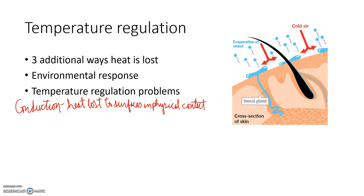So you place your forearms on the desk, and when you pull them off, the surface of the desk is warmer. That's a conductive heat loss. You've transferred heat from your body to whatever is in physical contact with it. When you lie on a pillow at night and flip it over because the other side is cooler, pretty soon the other side gets warmer. Why? Because of conductive heat loss.